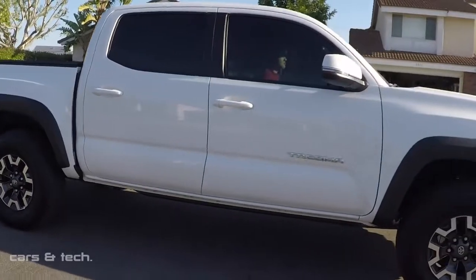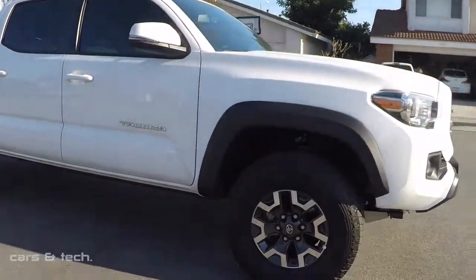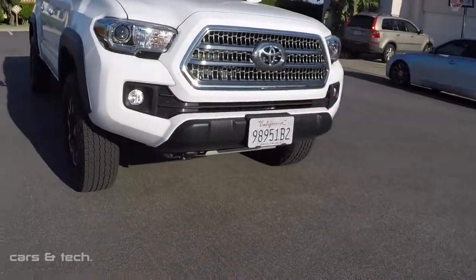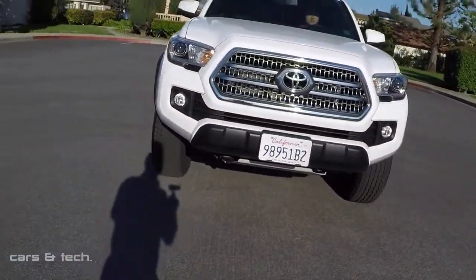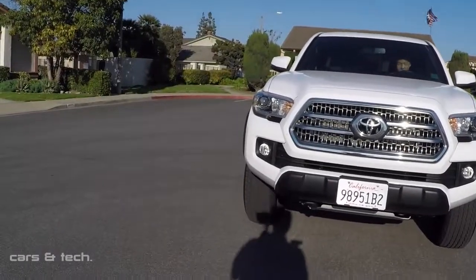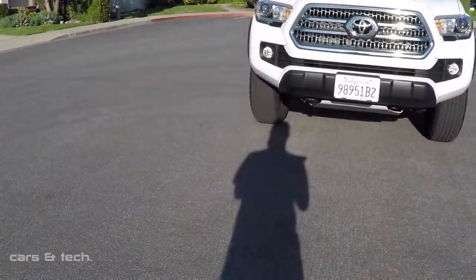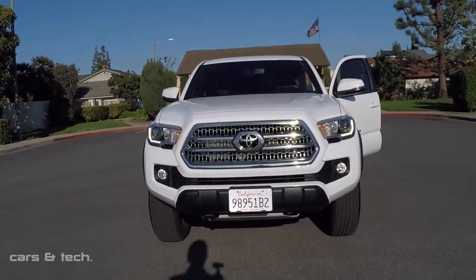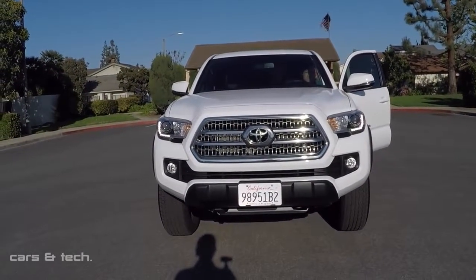Overall, the vehicle earns a 4 out of 5 star safety rating from the government 5-Star Safety Rating agency. This car is loaded with the premium technology package, V6 tow package, TRD front skid plate, and TRD performance exhaust, for a total MSRP of about $38,000.